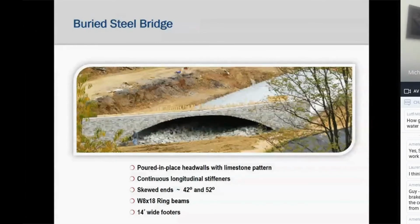On May 5th, there will be a webinar with a presentation on the capabilities and advantages of buried steel bridges, both structural plate and corrugated metal pipe.